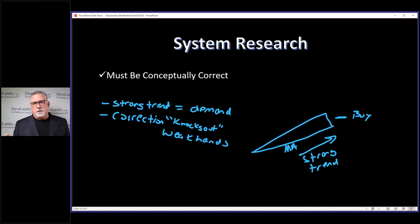I've actually been long stocks and gotten knocked out on a knockout bar, and I'll dust myself off, pick myself up, dust myself off, like the Peter Tosh song. And I look at the chart and say, this chart looks pretty good, and the next day go right back in that same stock on a re-trigger, of course. So there has to be some sort of concept behind what you're doing that's conceptually correct.